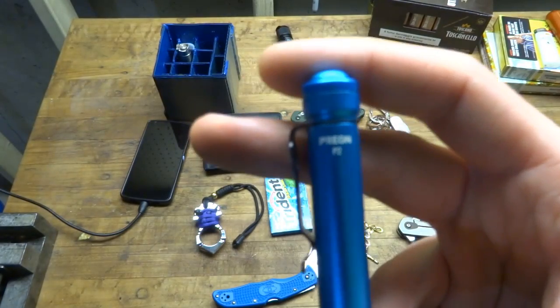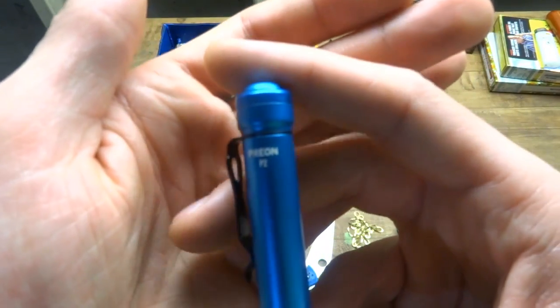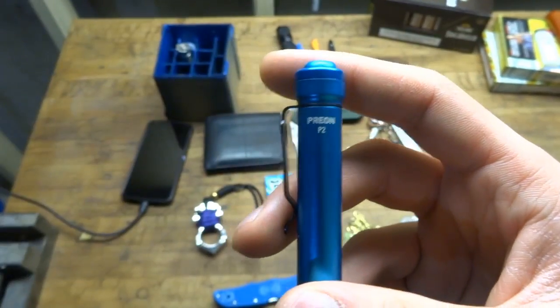Hey, you dropped your flashlight there. Oh my gosh, thank you so much. I'm glad I didn't lose this $40 light.